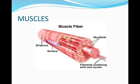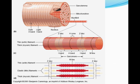Muscles do one thing: they contract. Skeletal muscles are attached to the skeleton. They produce movement. They're made of smaller and smaller parallel strands. A muscle fiber is a single cell with many nuclei. Each muscle fiber is a bundle of myofibrils. Each myofibril is made of repeating units called sarcomeres.